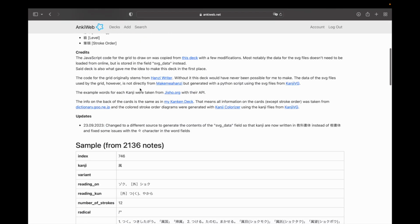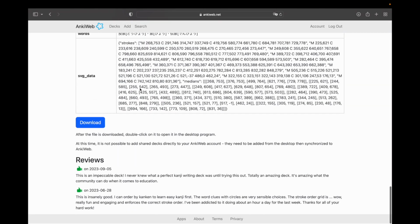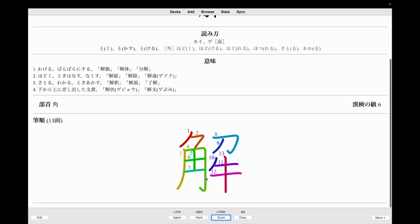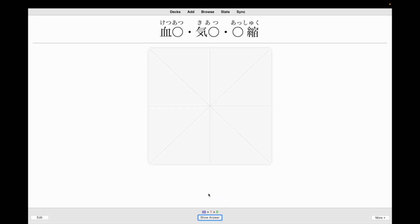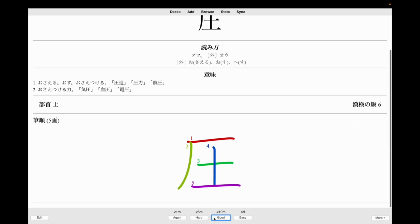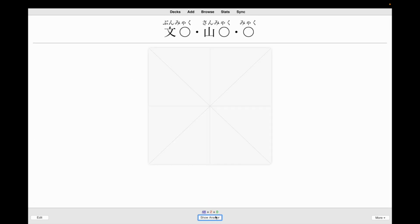The great thing about this deck is that it uses no English. It shows a few example words with a blank space in place of the kanji you have to recall and write, and it even has the stroke order on the back. I actually had a similar idea a few years back and started making cards, but the time it took to make the cards was such a pain that I eventually gave up. This deck makes things a lot simpler.